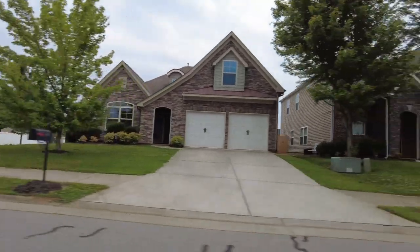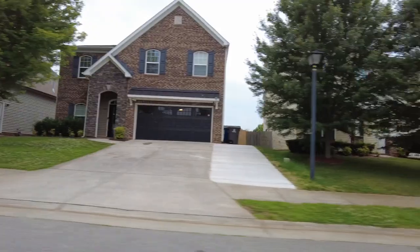Inside of Beeson Park, you only have about 50 home sites. So we're not talking about a large neighborhood, a smaller scale neighborhood here. And Beeson Park is actually really close to Interstate 40. So once again, making that commute to Greensboro, to Winston, to High Point, wherever you need to go, very convenient. You're also really close to a lot of shopping and dining in the Kernersville area.